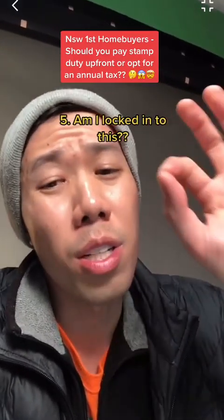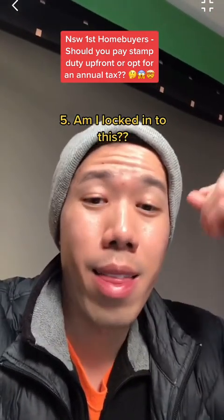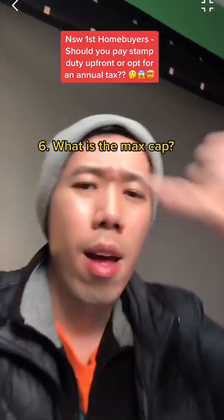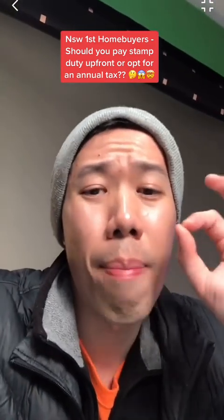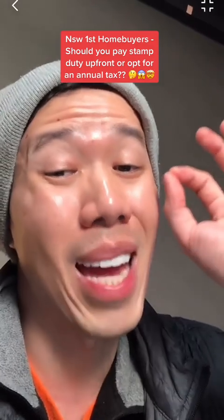Number 5, am I locked into property tax forever? Nope. Once you sell the property, that tax is no longer your liability. And number 6, what is the maximum cap for property prices? The answer is anything from $1.5 million and less.